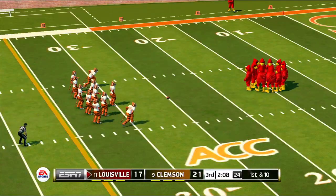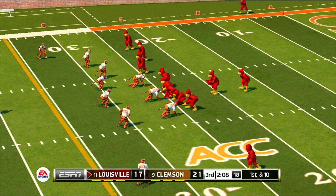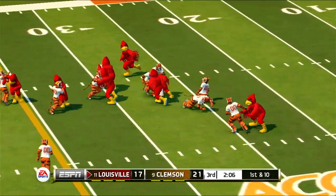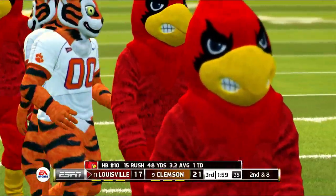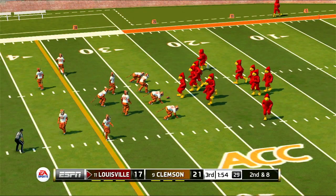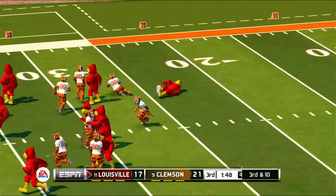This deficit can be easily overcome, sure. But they have to be thinking if they don't get something going on this series, the burden is going to be felt by their defense. And he makes it out to about the 27-yard line. From their own 27-yard line. Second down. Tackled for a loss.